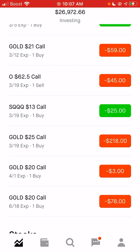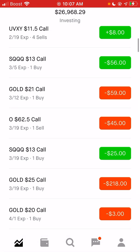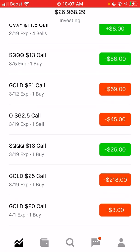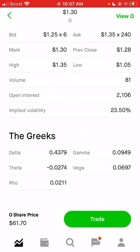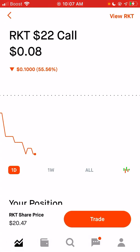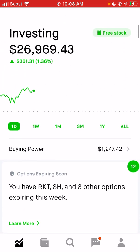I also have a shorter term March 12th $21 call, which tanked 33% today, which is kind of crappy, but I have faith that gold will eventually come back, hopefully before the options expire. And I also have my Realty Income covered call, which expires on March 19th. Overall, theta in my portfolio, I would say, is probably $20 per day that I'm collecting in premium from time decay, aka theta.